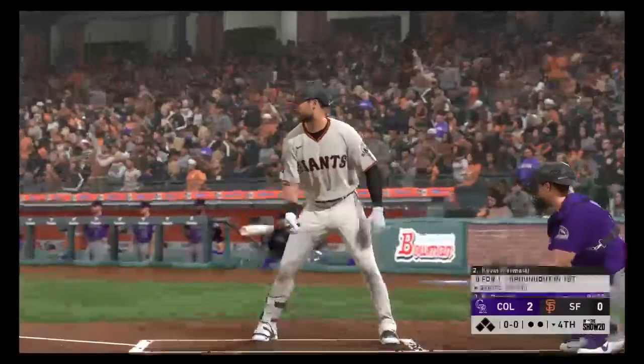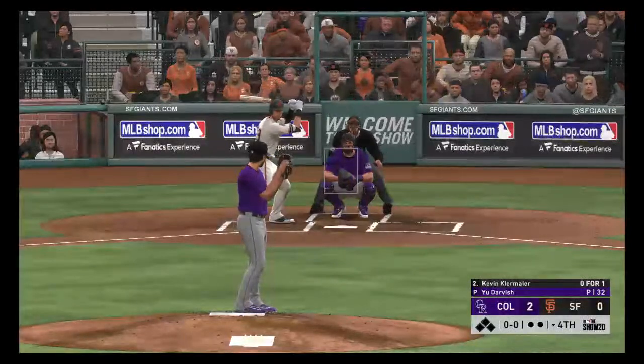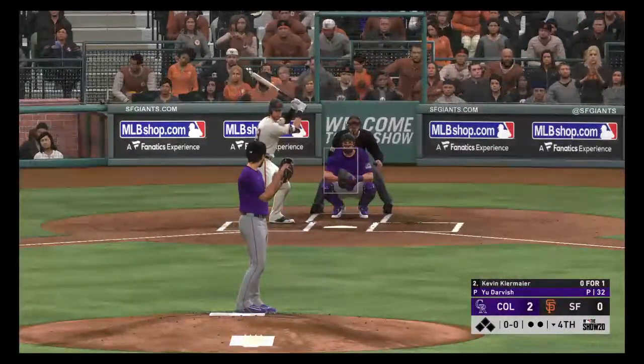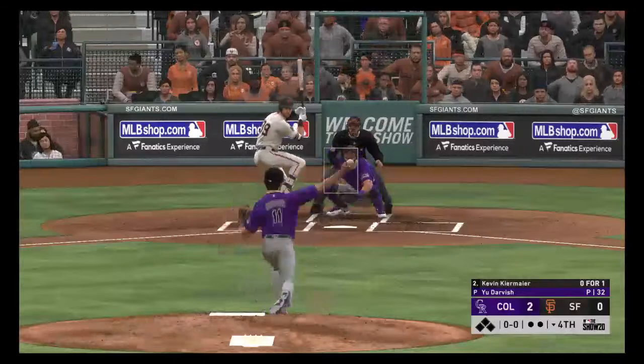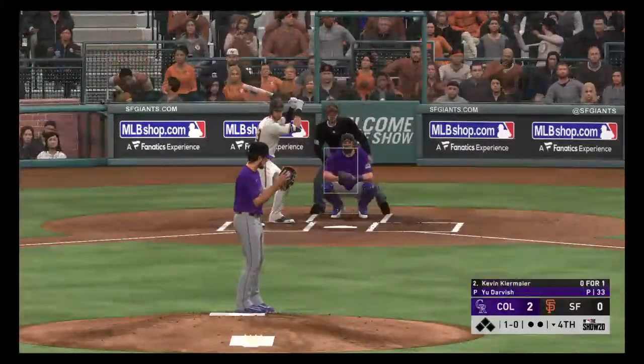Standing in, Kevin Kiermaier. He'll begin things here against Yu Darvish. Hey, we're still in the early stages in this one. They're only down by a couple of runs, but it's really key for this leadoff guy to try to get on and get a big inning started. Now a fastball a bit too low here. It's ball 1.